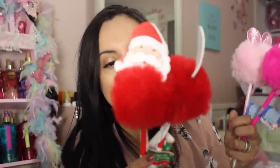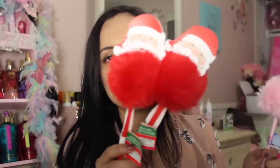I got some pens. These are some fun pens. Oops. So I picked up the Santa Claus. I got 2 of those so I can give one to my mom. And then they're fuzzy and they're pom-poms. They're so cute. They also had a little reindeer with some googly eyes, but I liked the Santa ones better. So I did get those.